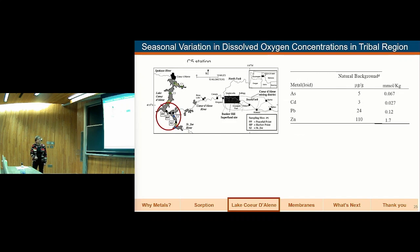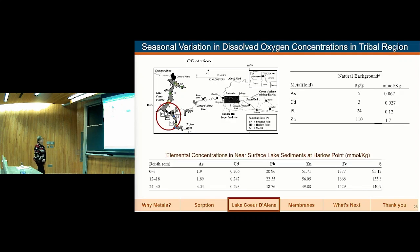Let's also look at some natural background concentrations of sediments for this region, for arsenic, cadmium, lead, and zinc. And you can see in millimoles per kilogram, we're going from about 0.07 to less than 2 millimoles per kilogram. And if we look at some monitoring that was done at Harlow Point, you can see that the arsenic, cadmium, lead, and zinc are more than an order of magnitude higher than what we see for the background. But look at the iron. It's gigantic, right? So iron is really high. And notice that the iron is also a lot more than the sulfur. And that will play a role as I talk a little bit further.